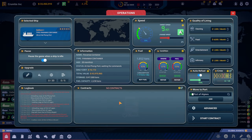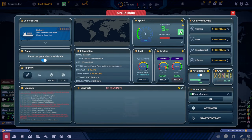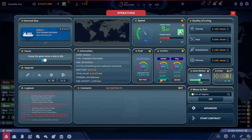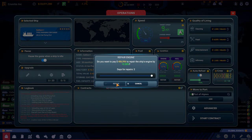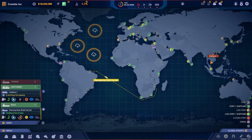I've also got a suggestion on an oil tanker. And we're going to take that one as well. But we don't have an oil tanker yet. So we will try and buy one. And we should look that up very soon. Oh, wait. I just saw that we need to do some... Let's fuel up. And we do some repairs. It will take 2 days. And then we will also try and do a couple of upgrades, both for the crew, the facilities, or engine upgrades as well. So let's repair that.